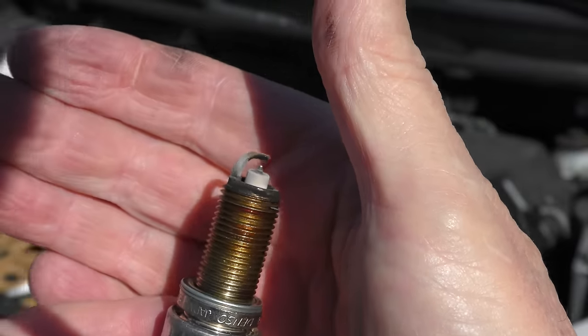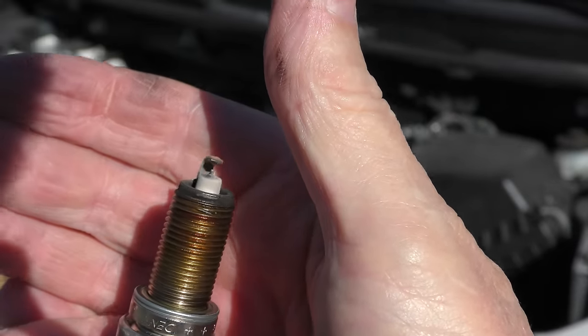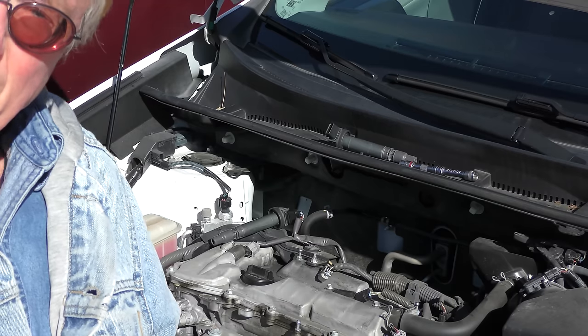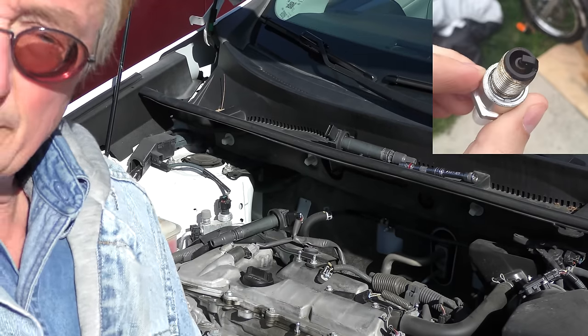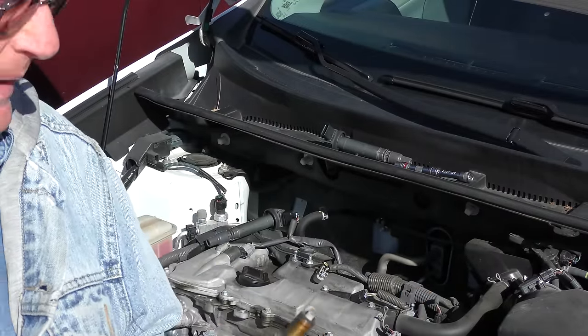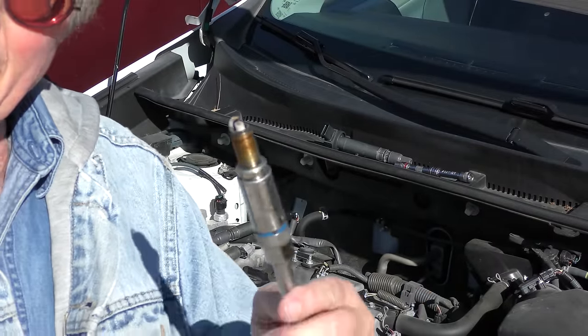And then you can compare spark plugs to see if the engine is worn unevenly. But in this case, it looks pretty much just like the other spark plugs. Some are black and some are white. That means the black one's running rich. Or if they're all black, it means the whole system's running rich. I don't expect anything of this because there are no codes. But you want to look at them anyway.